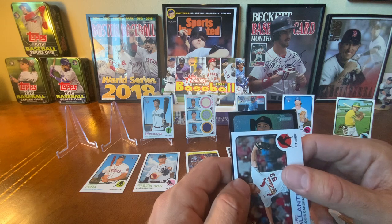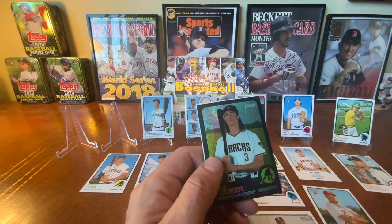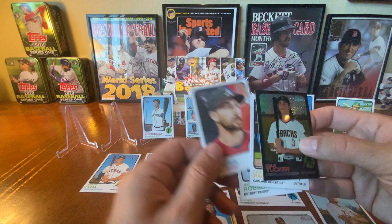Okay. This is looking like a Diamondback. Oh, it's my boy Cole. Hey, that's cool. Very cool. Definitely take that card. Spencer Otto, Spencer Rookie, rather.